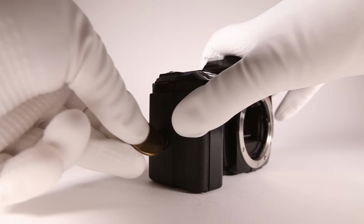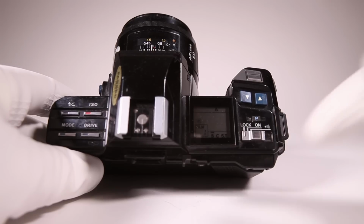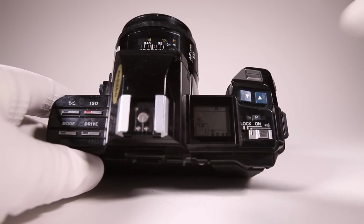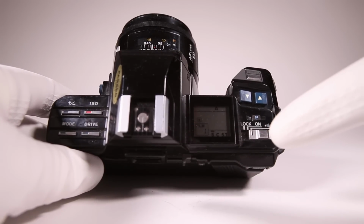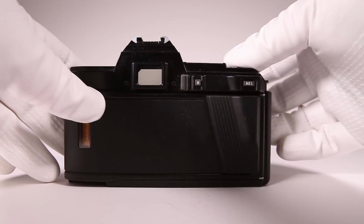You'll need a coin to get the grip off and on again. Power the camera with the main switch on the top. There's on or on with sound. On with sound will notify you when you're in a low light situation and when focused.